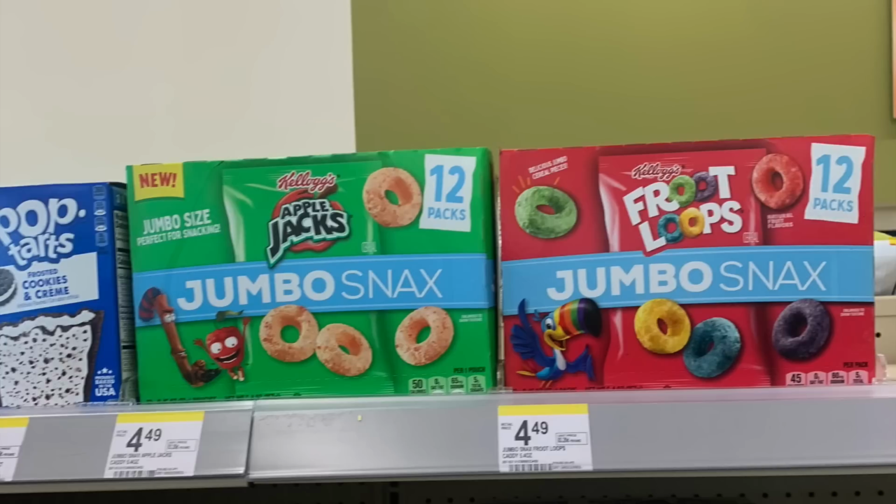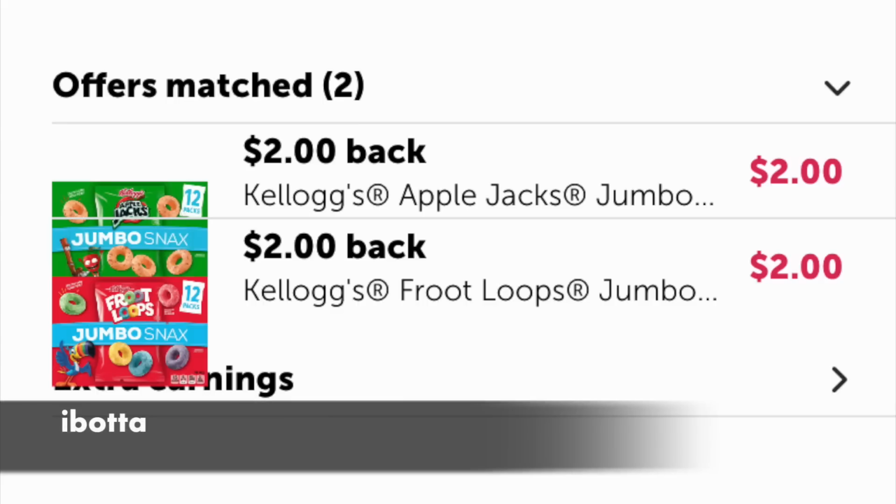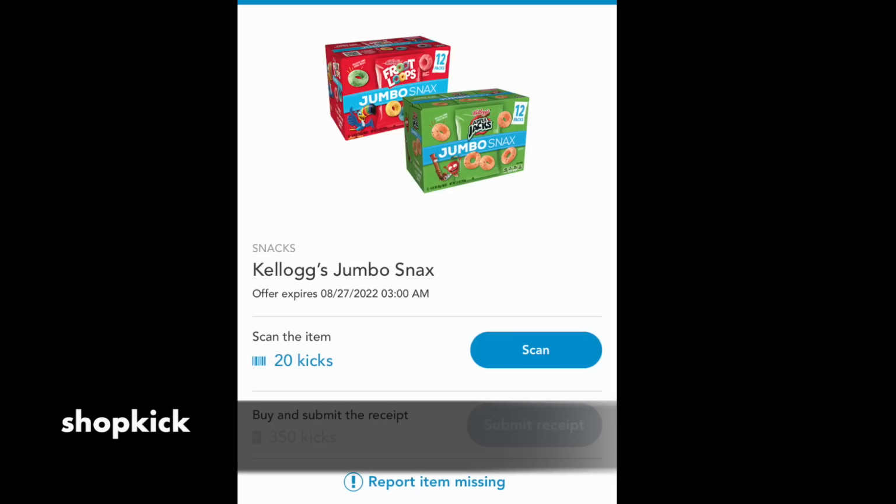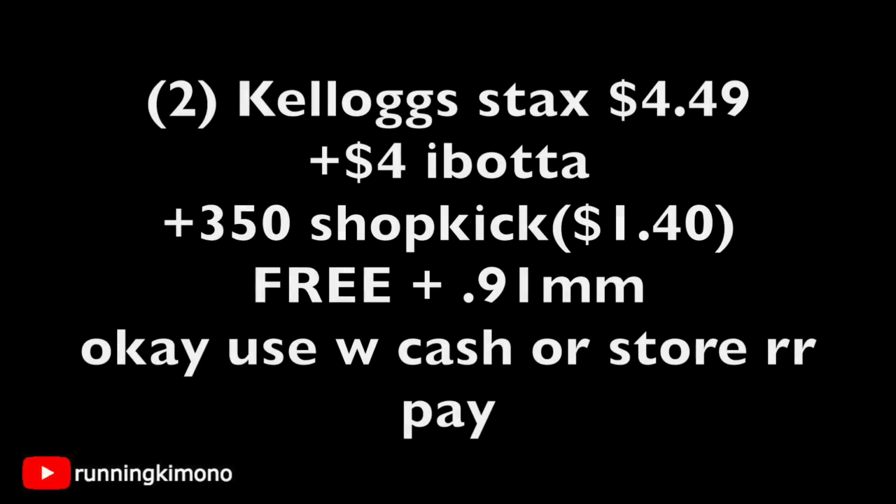Right, and what I have been finding back in stock at Walgreens are these Kellogg's stacks or snacks or whatever it's called. They are on a buy one, get one free promotion, which is super nice. Ibotta has $2 back for each, so if you can find like 2 of each or 1 of each, definitely with Ibotta. And Shopkick is also giving back 350 points, which is $1.40.